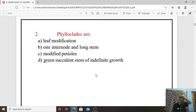So morphology of flowering plants, we can observe the modifications regarding different plant parts for different purposes, isn't it? Yeah. So let us continue the discussion. The second question: phylloclades are what?